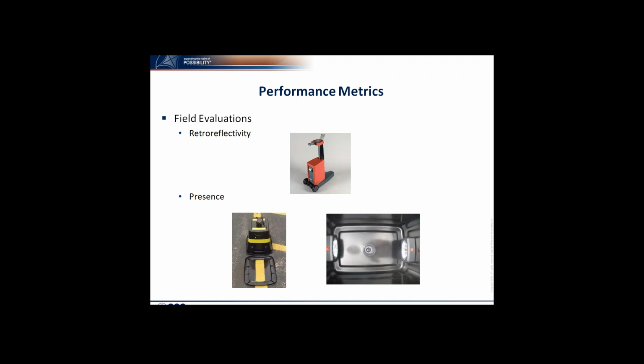There it is. So I brought it with me. If you'd like, after the presentation, you're welcome to come up and look at it. That's about a $20,000 instrument. So we were very careful with it when we were using it out in the field. And it measures the reflectivity of the markings. And then I'll describe that again in the very next slide. And then presence.